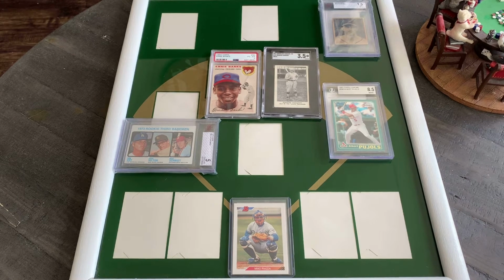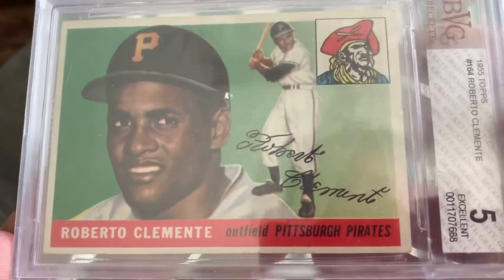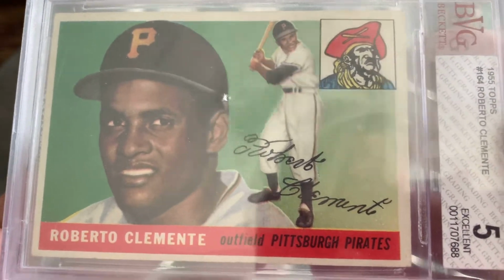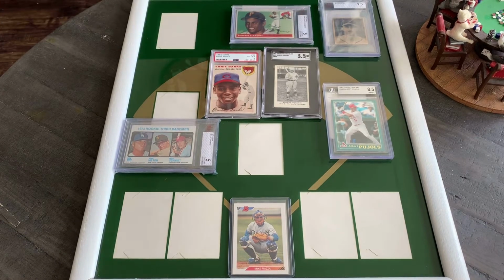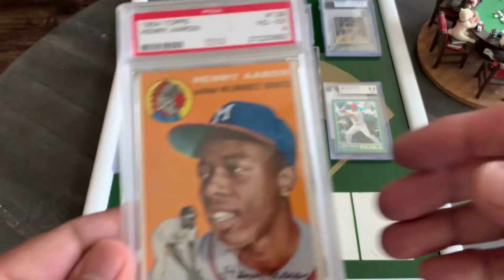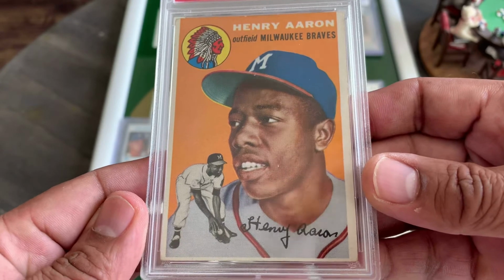At center field, I got a 3,000 hit guy, won the MVP in '66 and has 12 Gold Gloves. So why not have this guy manning center? And appropriately, this is a LouRok video response, so gotta put the man, Roberto Clemente, in there with his '55 rookie card. And over at left field, I gotta put none other than the Home Run King, hammering Hank Aaron with his '54 Topps card.